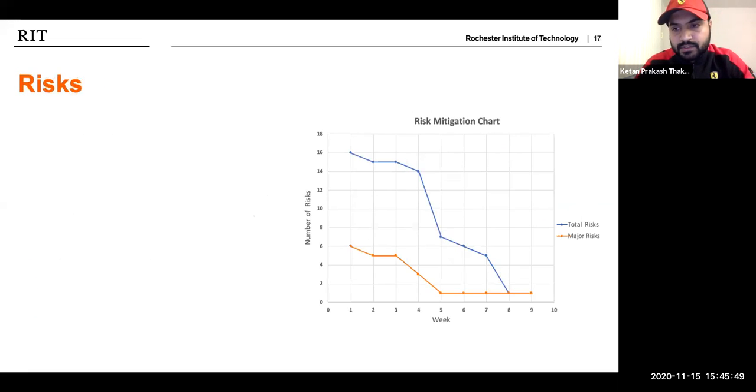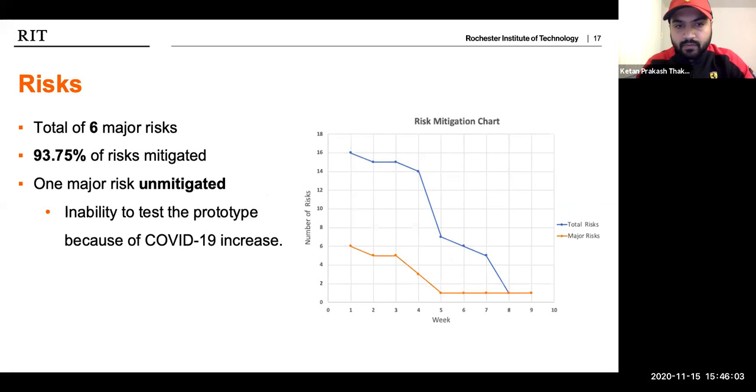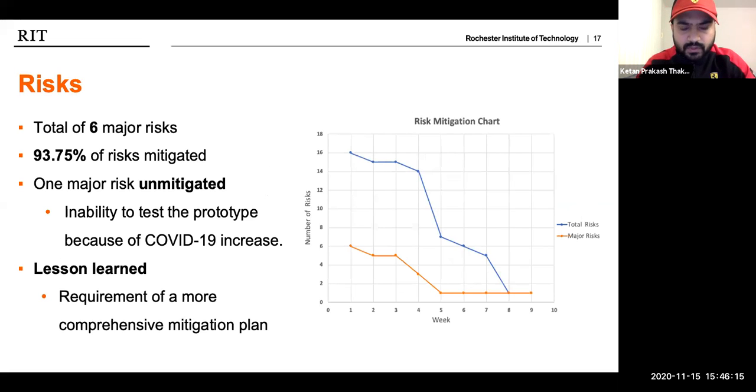Now, for the risks. So we have total of 16 risks, out of which 6 were major risks. We were able to mitigate almost 93.75% of the risks. There was only one risk that was unmitigated, which was due to the increase in COVID-19 level, which prevented us from testing the prototype. So the lesson learned from this was we would require a more comprehensive mitigation plan in future, so that if any situation like this pandemic arises, we are able to have contingencies in place so that we can mitigate these risks.